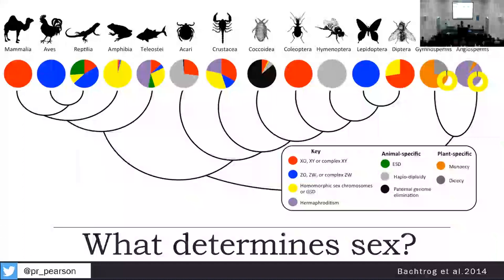So I just want to start from the beginning here and some of the underlying fundamentals of my studies, which is sex determination. And so what determines sex? We have here this complex tree of life looking at eukaryotic species. And you can see there's quite a few different ways that sex can be determined.